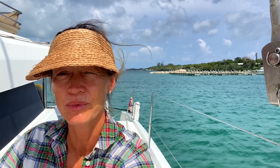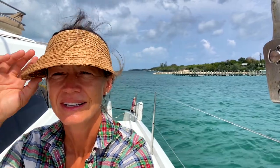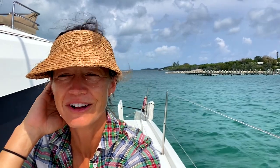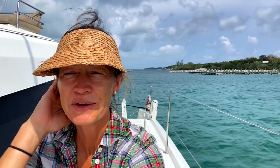The Abacos. We had a beautiful evening here last night. Went for a nice walk on the island. It's wild. This island is about 2 miles long and it has a 5,000 foot runway on it. So half of the island is a runway for planes to come in. It's pretty desolate out there, but they said they get about 10 planes a week, which is pretty surprising.